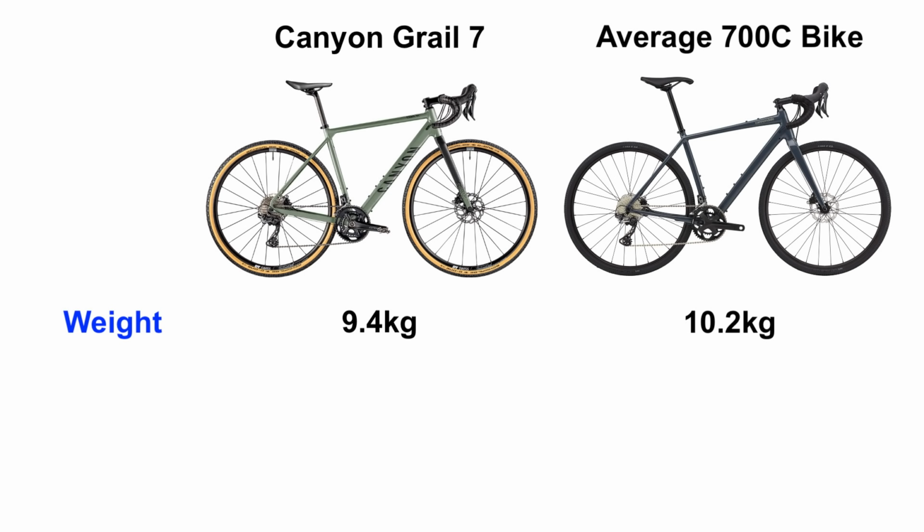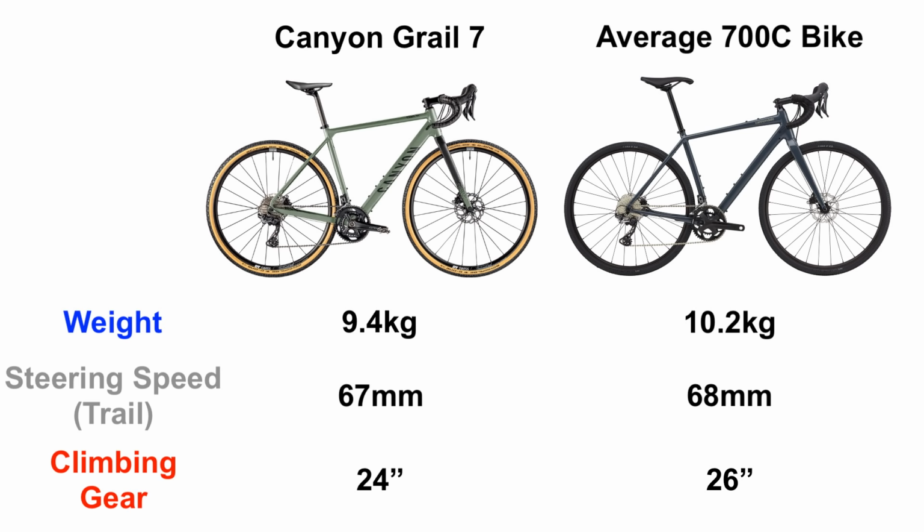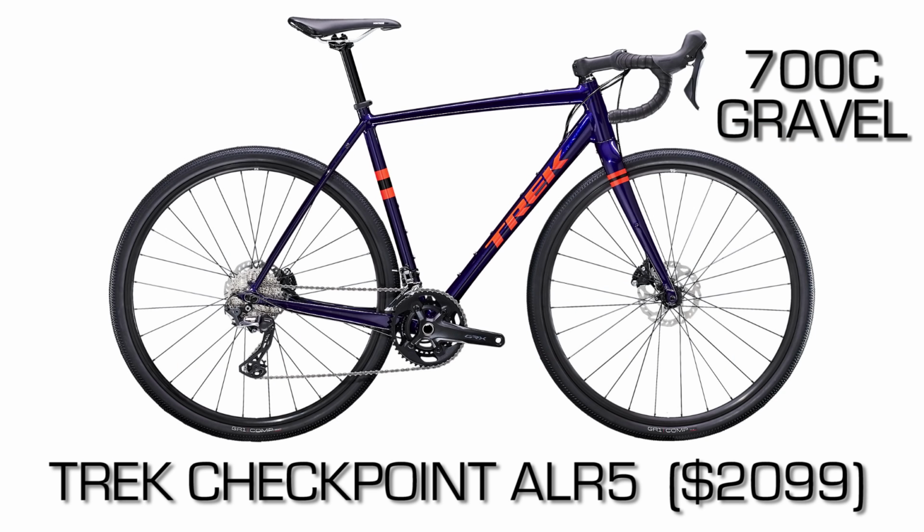Quick stats compared with the average 700C bike. It's 8% lighter with a typical steering response. The climbing gear is 8% lower than most.